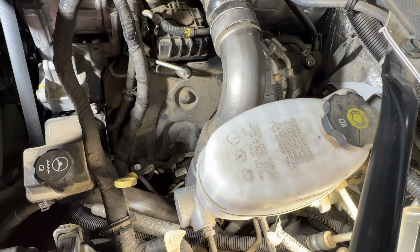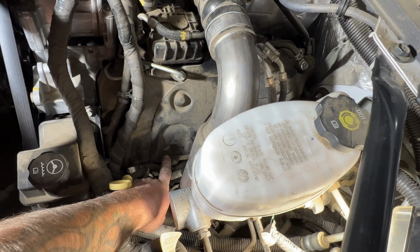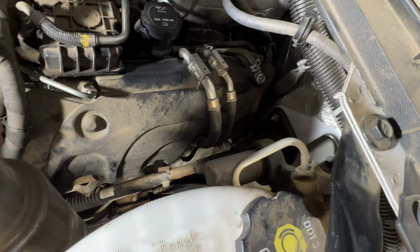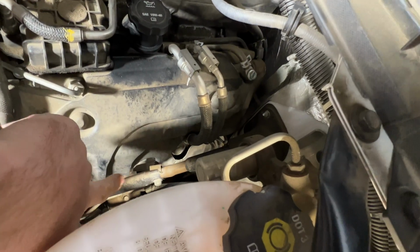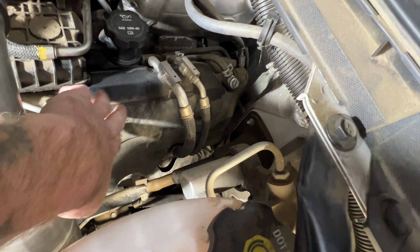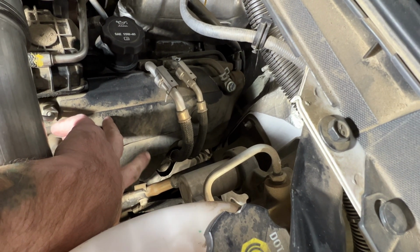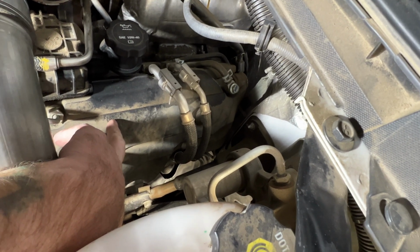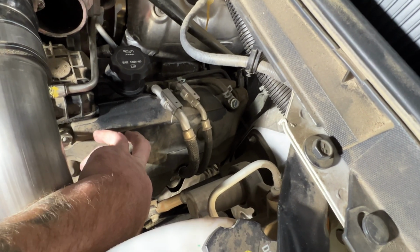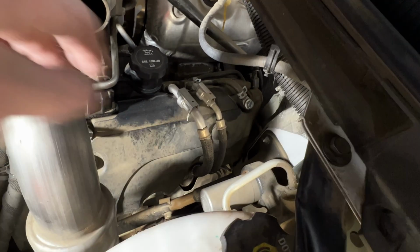So next, go ahead and grab a 10mm, and we need to get this plastic cover off. You'll see one bolt right there, and then the other one, get this out of the way here, is going to be right down there. And I'm not sure if we'll be able to get this off yet without disconnecting the fuel lines here. You can see. So I'm going to try to pull these bolts, and then let's just see if we can pop this off without having to pop the fuel lines off there. But I have a pretty good feeling we're going to have to disconnect those.